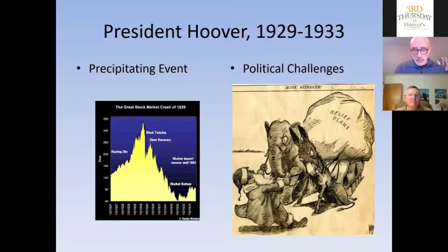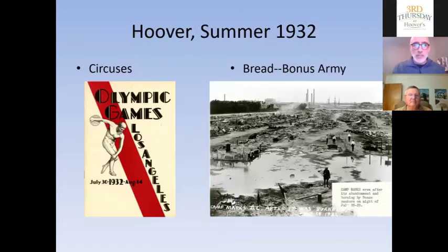He took responsibility for what happened in America, and had a lot of confidence that if we just stayed the course, trusted in state and local government to do the relief, and had the federal government handle the larger issues, we would pull out of this. Just stay the course. Well, it didn't really work out. Summer of 1932, Hoover's gearing up. He's the Republican nominee. He's gearing up for a re-election run.